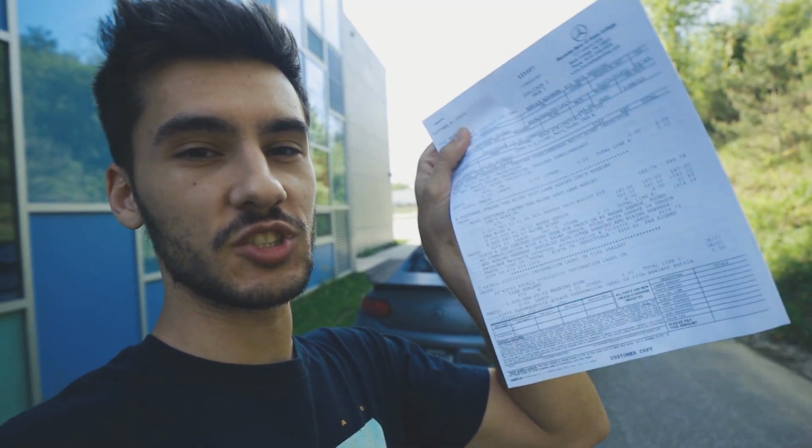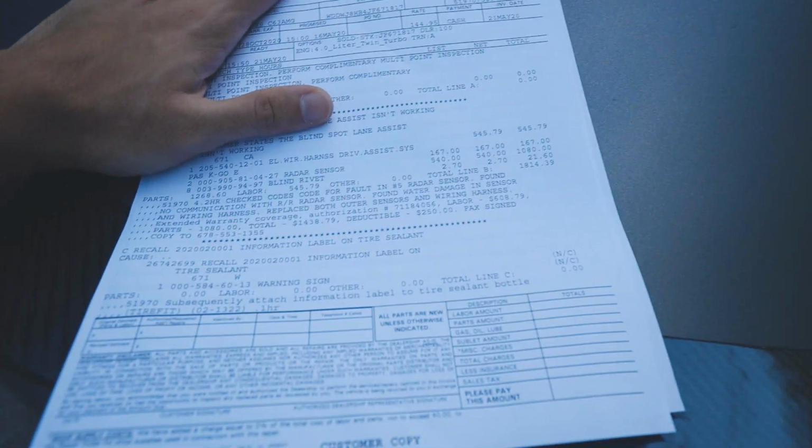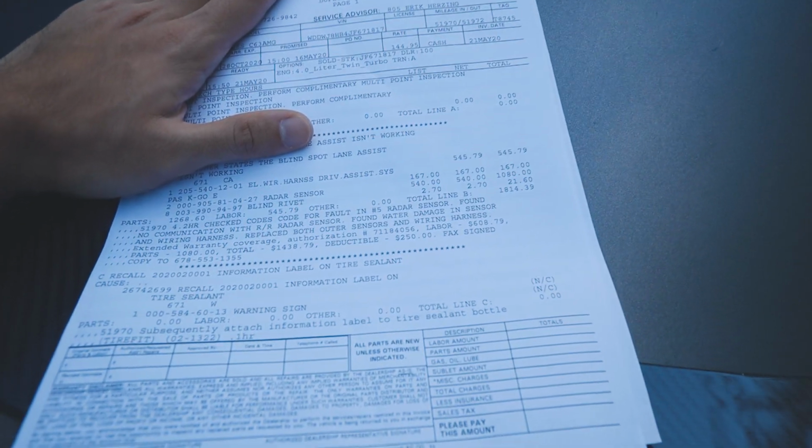So I have the most recent service bill in my hand right now. We're gonna go over the total cost of the fix for the radar sensors and explain why they went bad. So this is a service sheet, which basically tells you what the issues were, what the customer stated, and the total cost and labor for the fix.